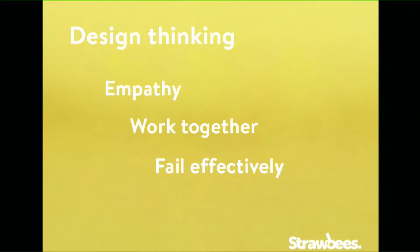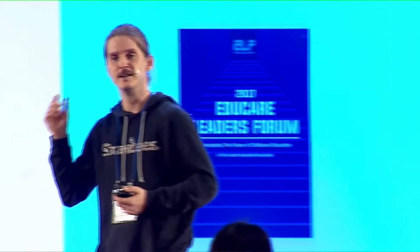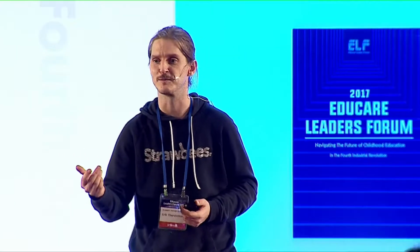This is what we've been describing, and it can all be encapsulated under the term design thinking, which is more about the process of observation, also using empathy to understand how something else works, or how somebody else might experience something. And it's also, as we said before, working together, combining two different skill sets to make a much better project. And then, like I showed you, to fail effectively.